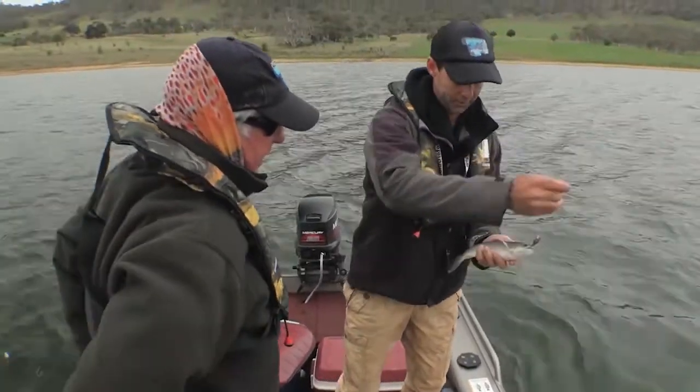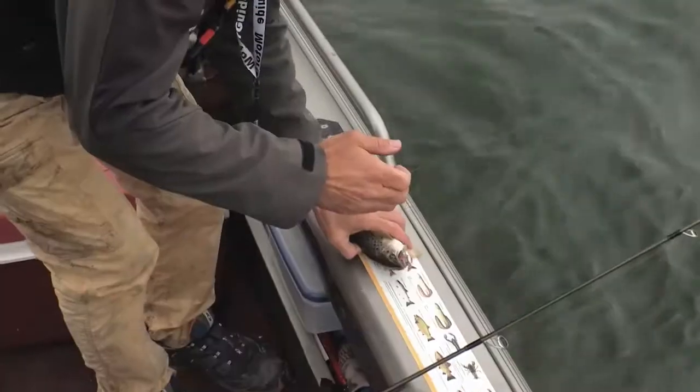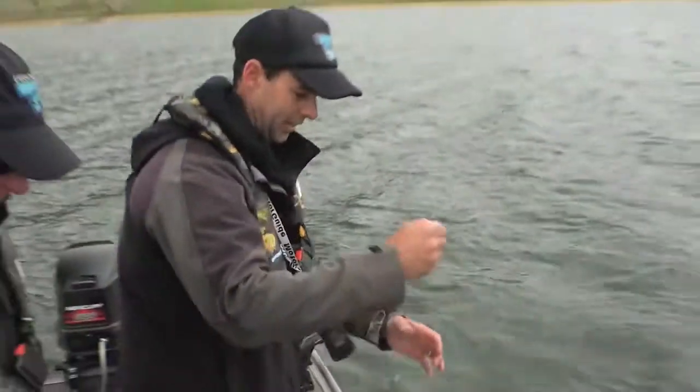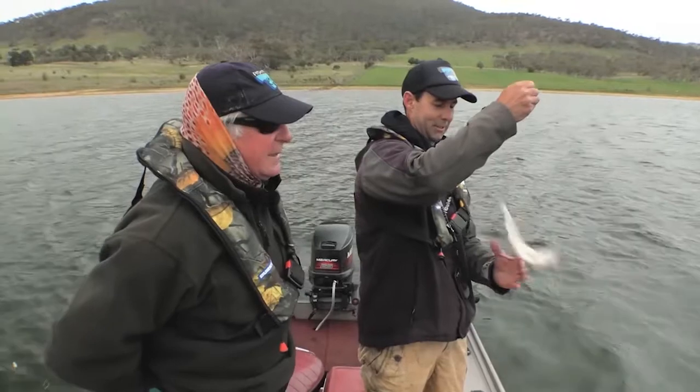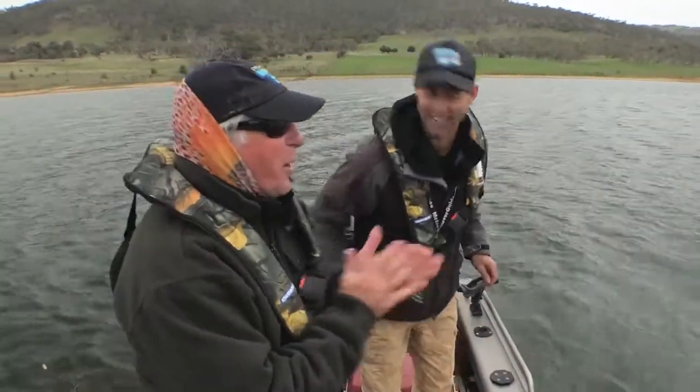Almost all different. It's the red spots and that. He's a pretty little fish. Look at the colour. Yeah, he's a bit small. He's a 30. He's a legal fish. He's legal in New South Wales, but he's going home because I just dropped him in the water for you. Oops, he got away.